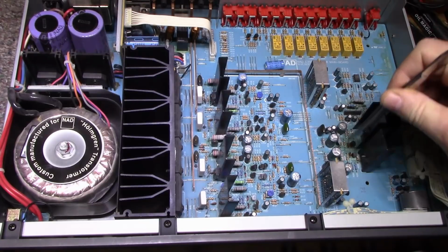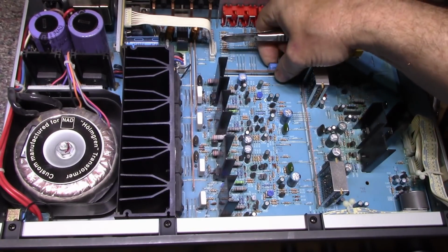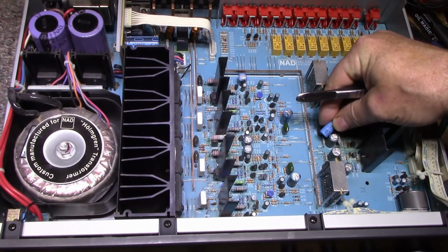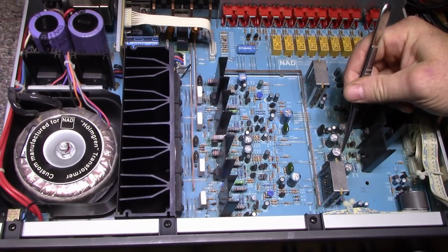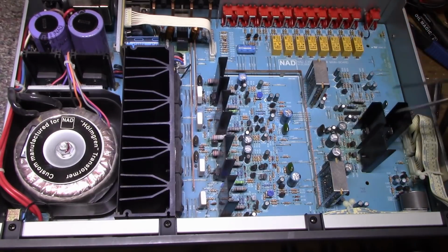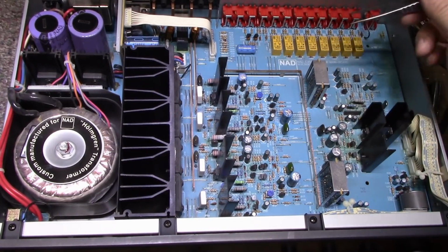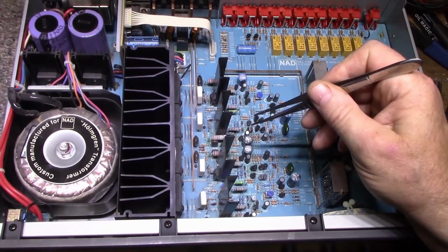These capacitors look like they're cooked. They're a different color blue. You see the difference? And the heat shrink is kind of shrunk a little bit more than what the factory is. But looks like it's just a bad case of capacitors.